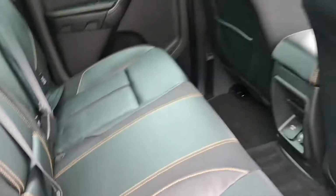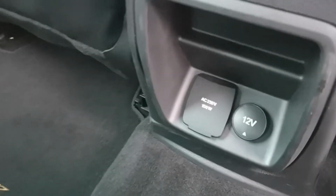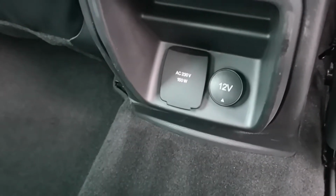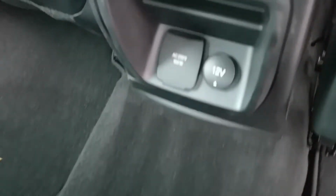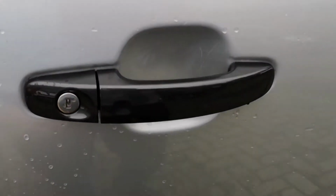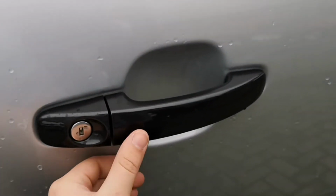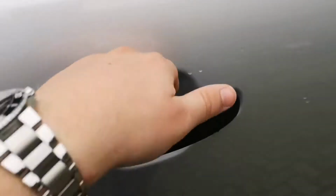In the rear of the cabin we have leather seats with the Wildtrak orange stitching, a little more understated than its predecessor, as well as a 230 volt AC adapter, 3-pin plug and a 12 volt socket. The vehicle is completely keyless, allowing you to open it by putting your hand behind the door handle and lock it by running your thumb over this key.